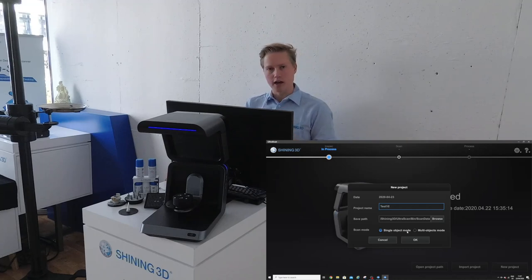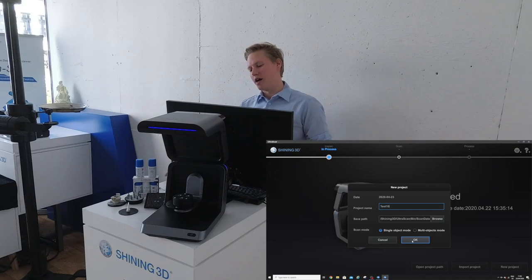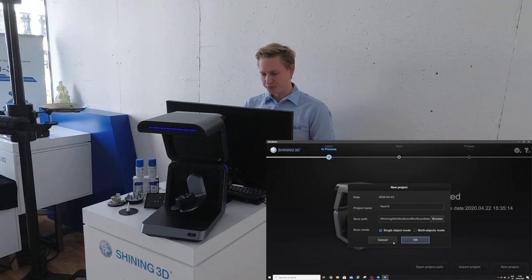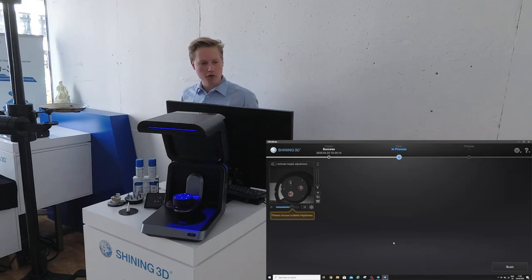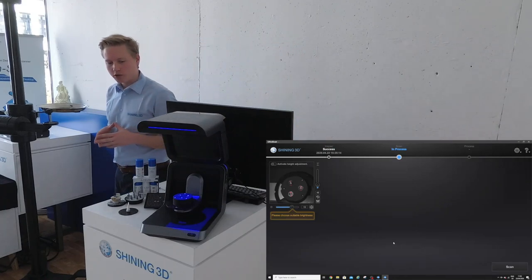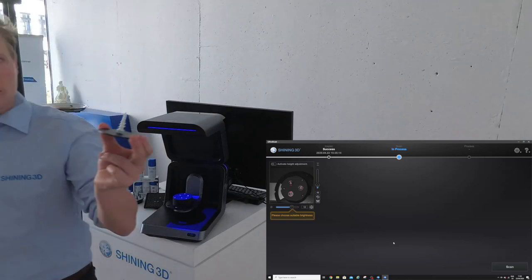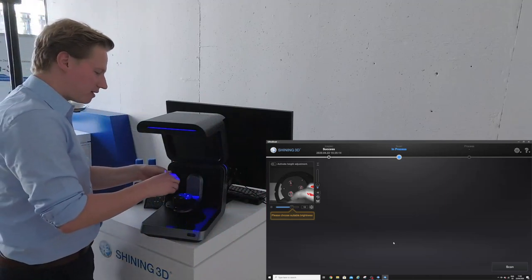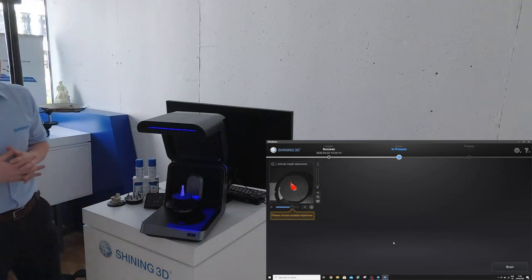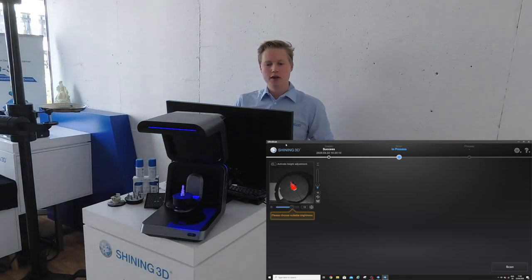Let's go into the single object mode first of all. We also have a multi-object mode, but I will explain that a little later in this webinar. Let's start. So we get our first view over here. What I'm going to do right now is fix my first part of the object, this one over here. It's pretty easy. We have magnets here. We just stick it on and we will now start to scan it.